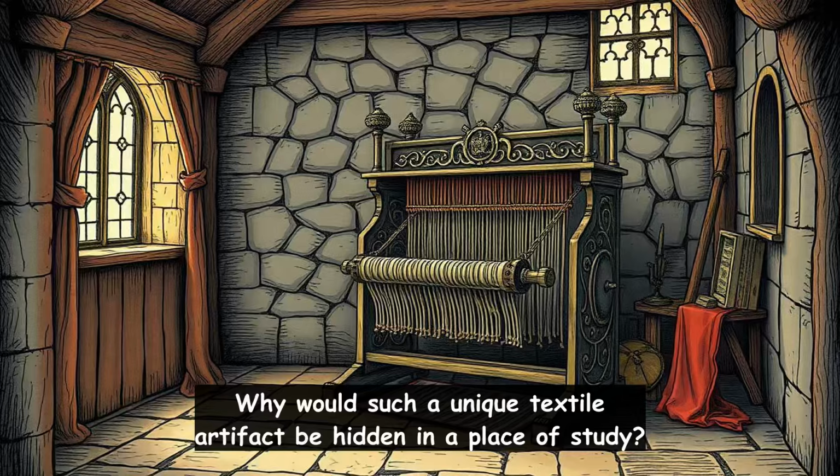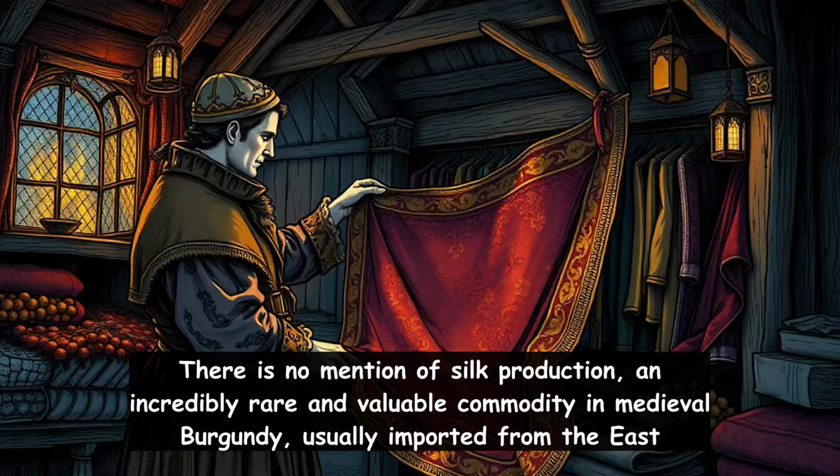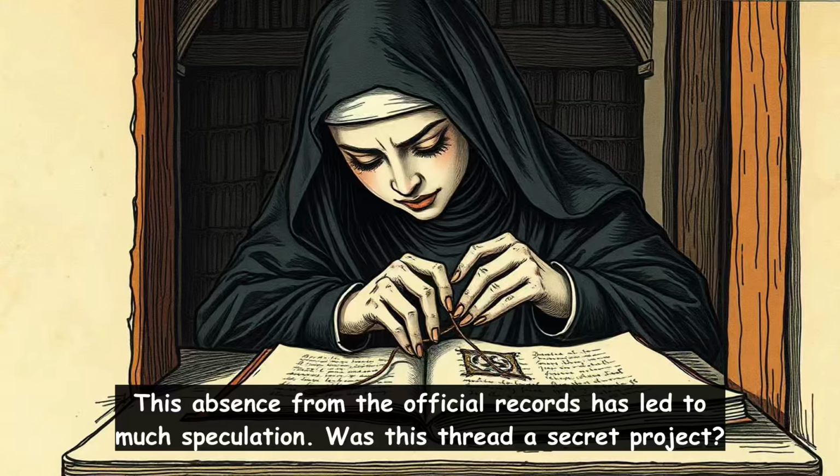Why would such a unique textile artifact be hidden in a place of study? Historical records of the convent of St. Agnes, preserved in the departmental archives of Saône-et-Loire, offer little direct information about specific weaving activities beyond the production of coarse wool for habits and simple linens. There is no mention of silk production, an incredibly rare and valuable commodity in medieval Burgundy, usually imported from the East. This absence from the official records has led to much speculation.